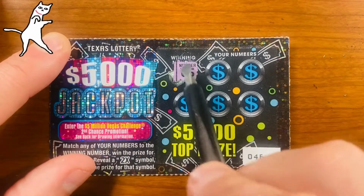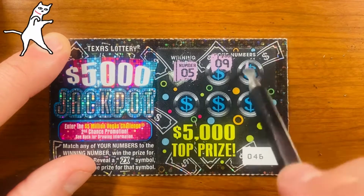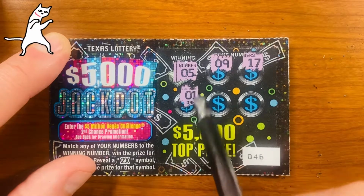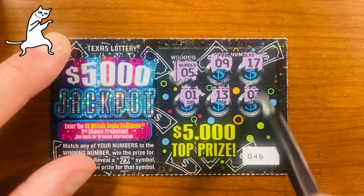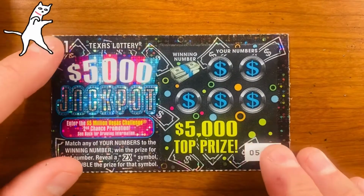Winning number on this ticket is 5. My numbers are 9, 17, 1, 13, and 3. Not a winning ticket. Too bad, so sad.